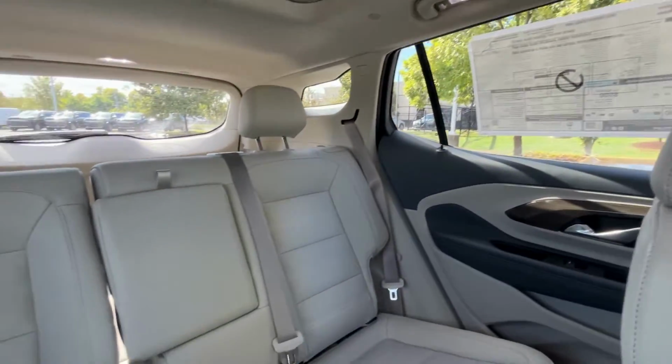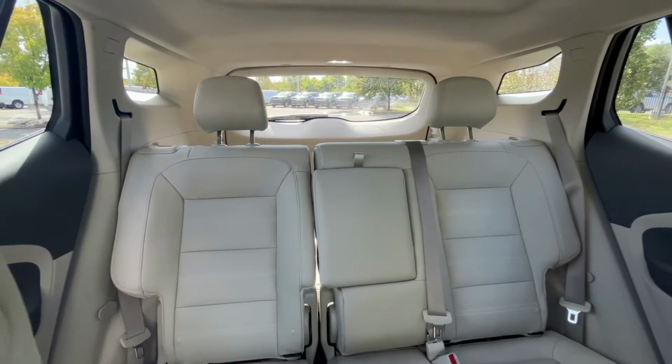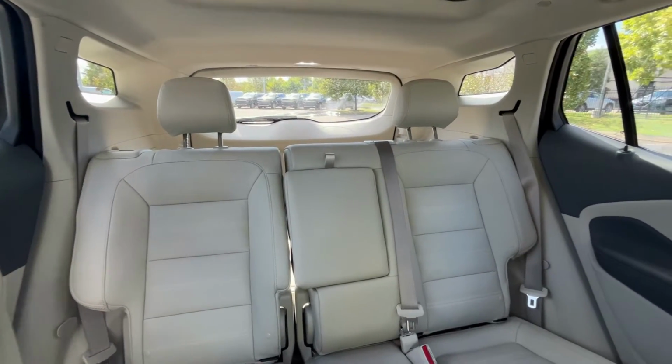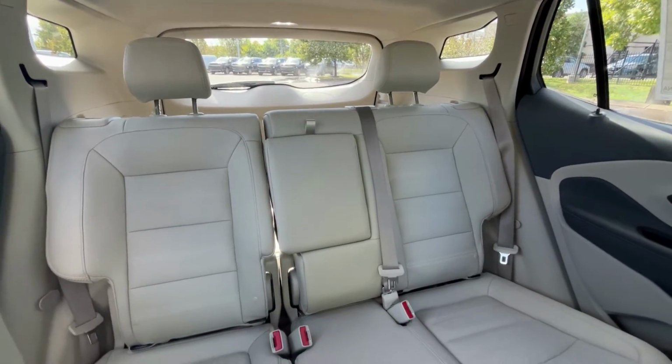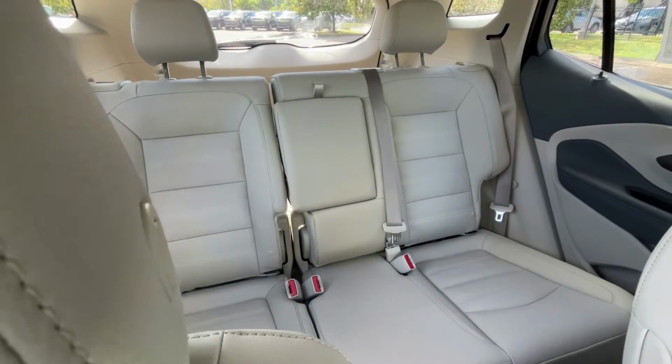But taking a look at this back seat here, just a quick view from up front. And this is probably one of my favorite interiors. I really like how it looks, especially with the perforation. Just a really nice, luxurious look there. And it kind of goes with a headliner and all of that.